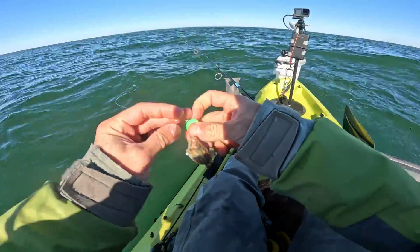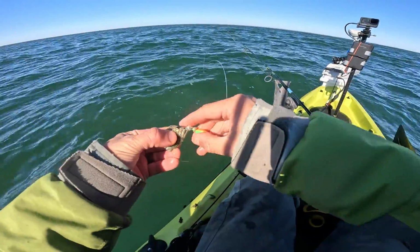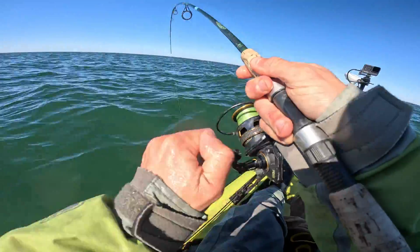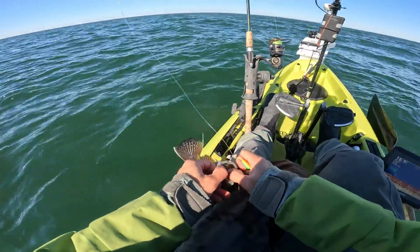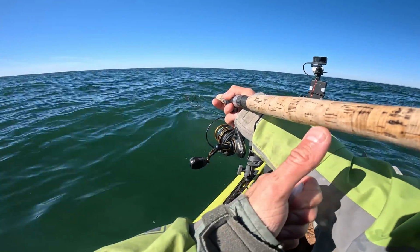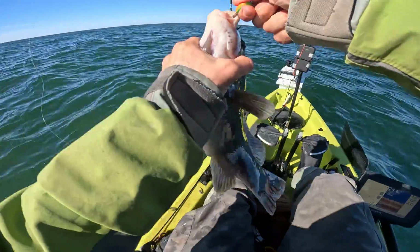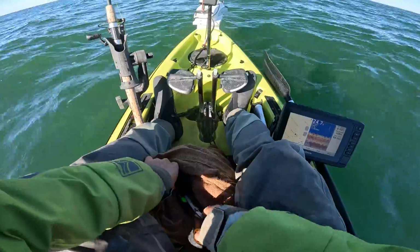Look at that, they're trying to get it out. These are smart fish in here. Whoa. Sea bass. He can have the crab. Oh, that's a blackfish. It's a nice smell. Good signs.